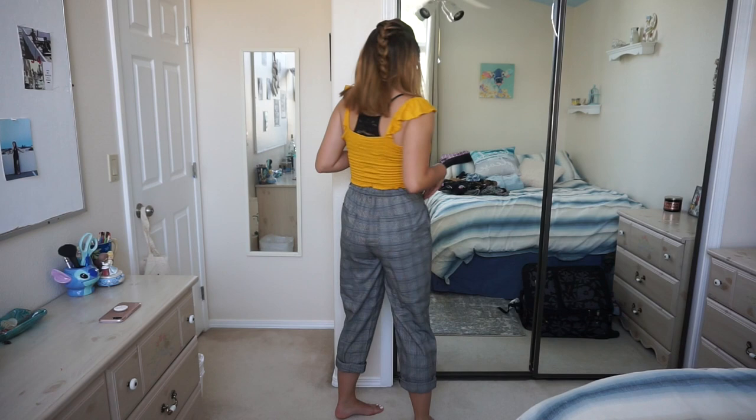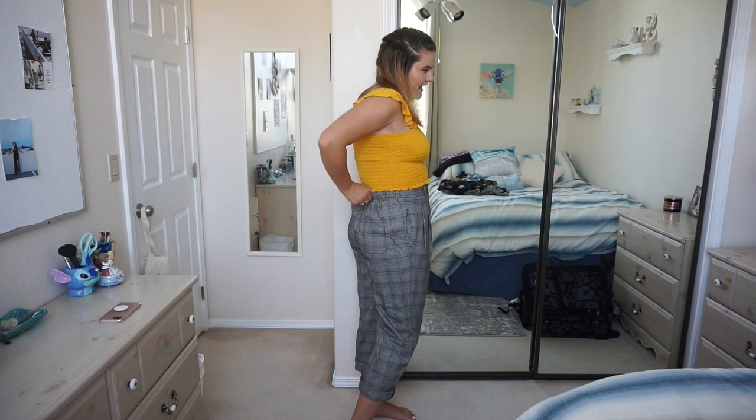And with heels, I think these would be really cute. And they're pretty comfy, like they have a stretch back. So I'm excited to have these just to have some more nice pants if I have a job interview as well. And I think these are a medium and they definitely have some stretch to them.